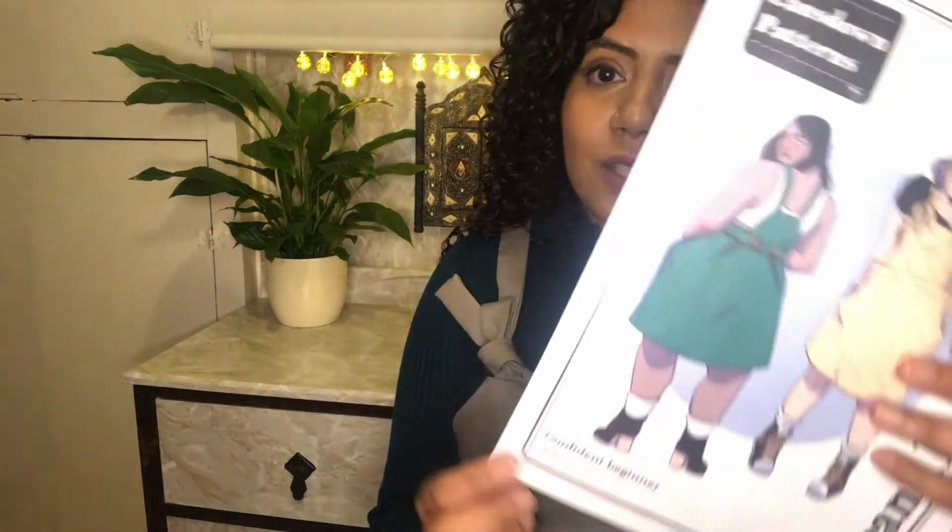It does say that it's for confident beginners. I think a beginner would be absolutely fine with this because the instructions are that good that I think you'd have no problems at all sewing it up. It didn't seem to use that much fabric either, and I made it up fairly quickly. I think it literally took me maybe a day and a half, and that was faffing about and doing other things as well, so I wasn't just doing that. So yeah, it was really quick to sew up as well.